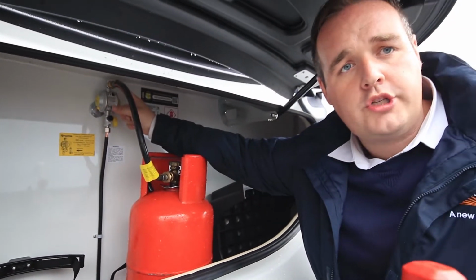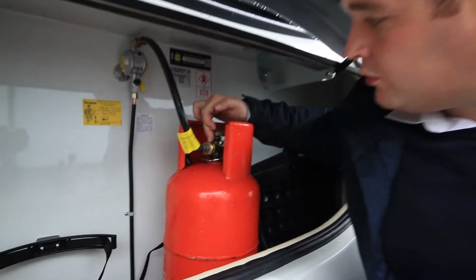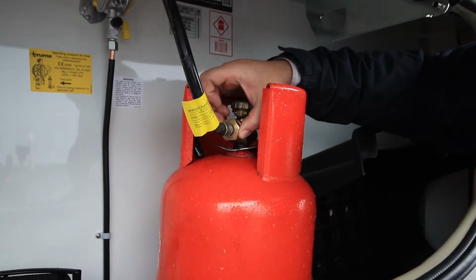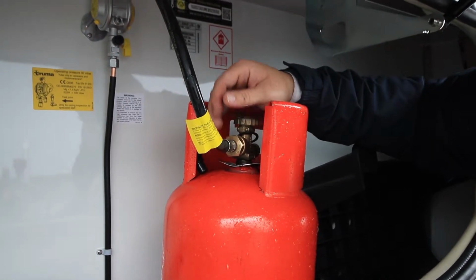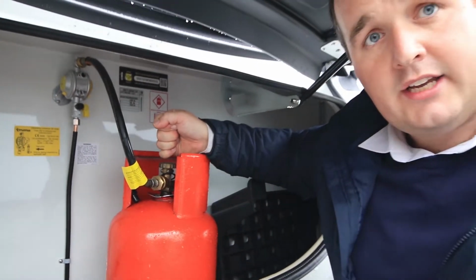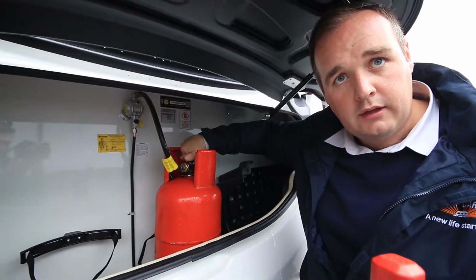Because it's got a rubber washer in there, if you over tighten it, it's going to split the washer. Then on the actual cylinder itself, again it's another thread, but it's a left hand thread. So to tighten it, you're going to go to the left, and then again you tighten that as tight as you can get it.